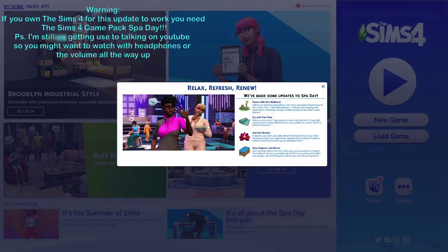So, I loaded up my game. My custom content and mods are most likely not going to be in the game, because when the game updates, it disables mods. So, it says, relax, refresh, renew. We've made some updates to Spa Day.